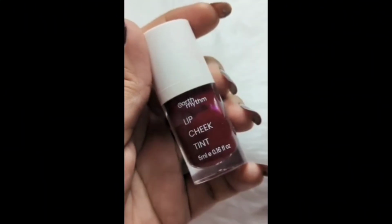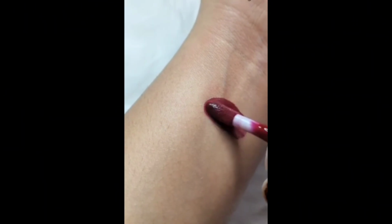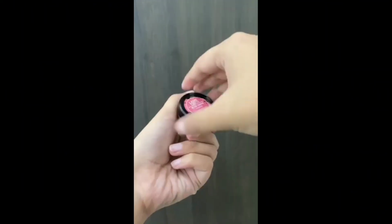Next, I use a cream blush to bring back some life into the face. For clean and natural options, Earth Rhythm Lip and Cheek Tint or Love Earth Multipot are also great and can be used on lips and eyes too. And it blends beautifully and looks like a natural flush.